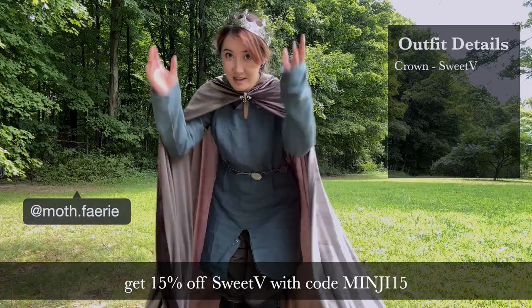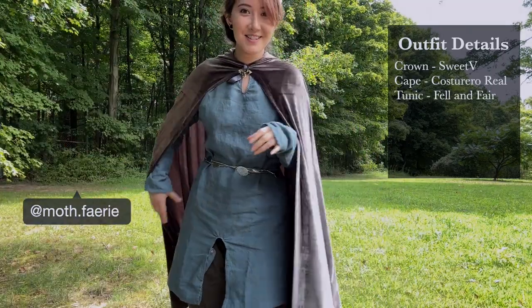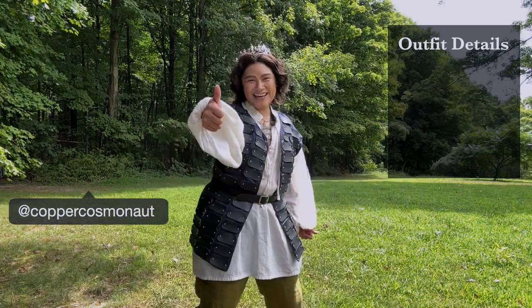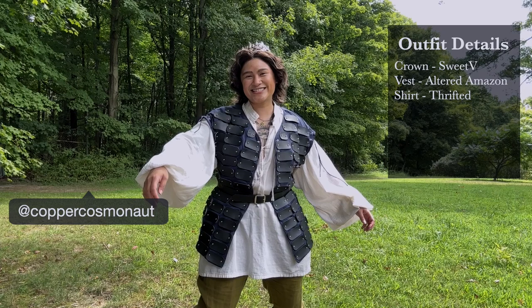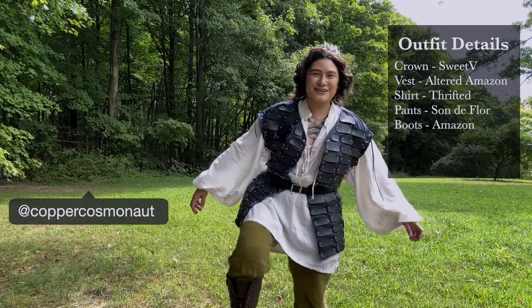Edmund outfit, crown from Sweet Bee, cape from Costerero, RenFaire tunic. I made the pants and the boots are vintage foundry co. Prince Caspian here, crown from Sweet Bee, tunic from Amazon that I added plates to. Pretty sure this tunic is thrifted. These pants are from Sand the Floor. These boots are also from Amazon.